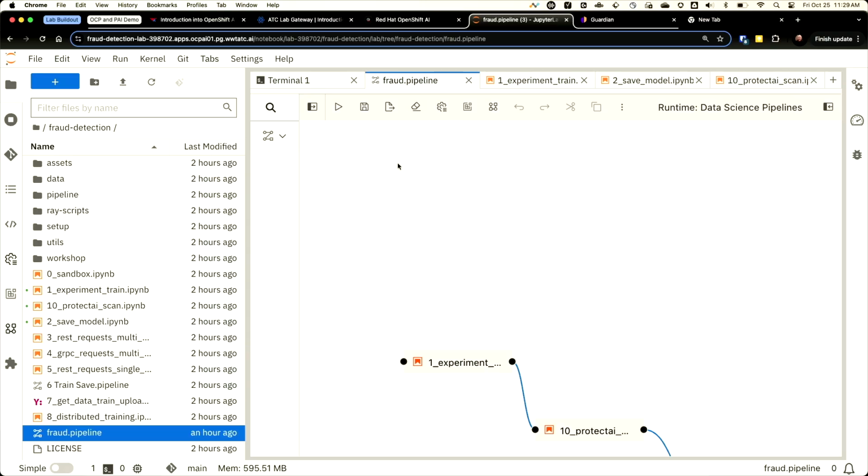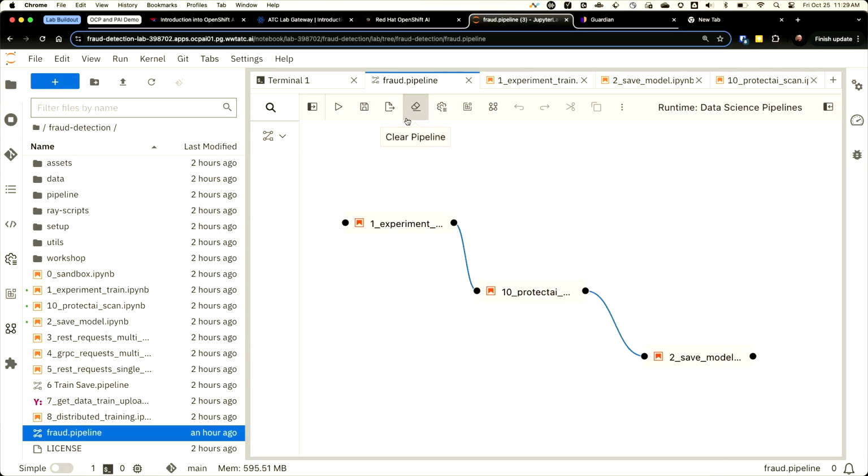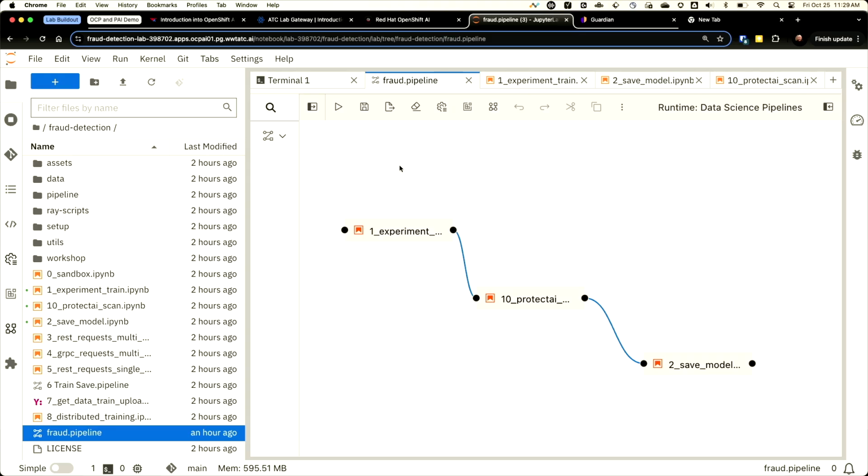So what I'm showing here on the screen is what they call a data science pipeline or an OpenShift AI pipeline, which is the combination of multiple Jupyter notebooks step by step. In the existing lab, if you were to go launch it, you get the first box in the workflow for you, which is the experiment and train. So it's the process of training the model. And then the additional step at the end is saving it into a secure location that you can then use for serving it to production.